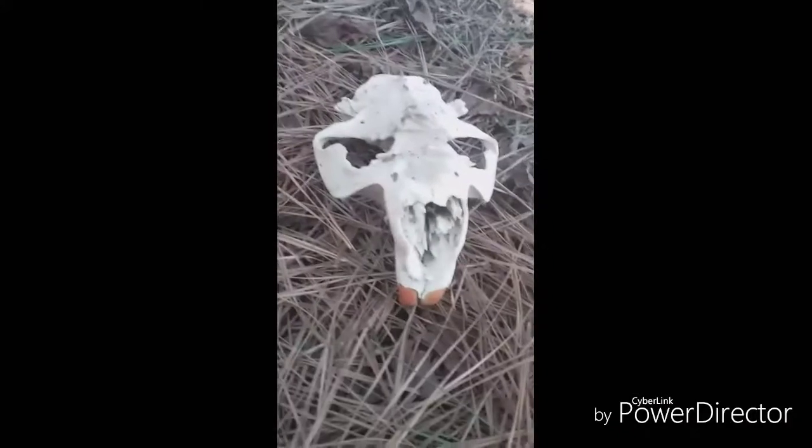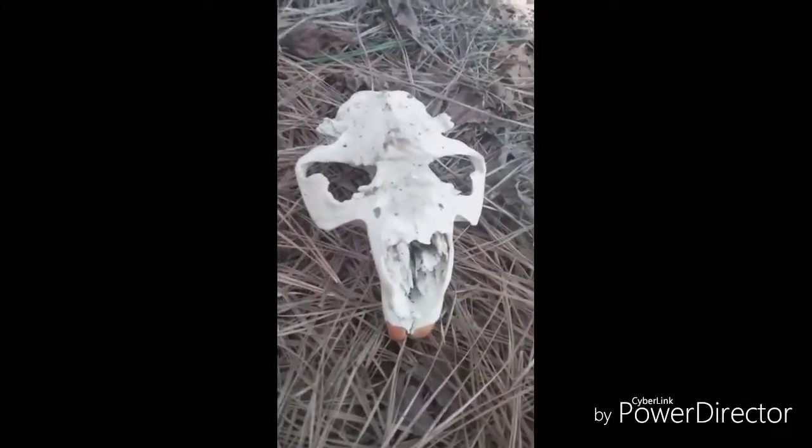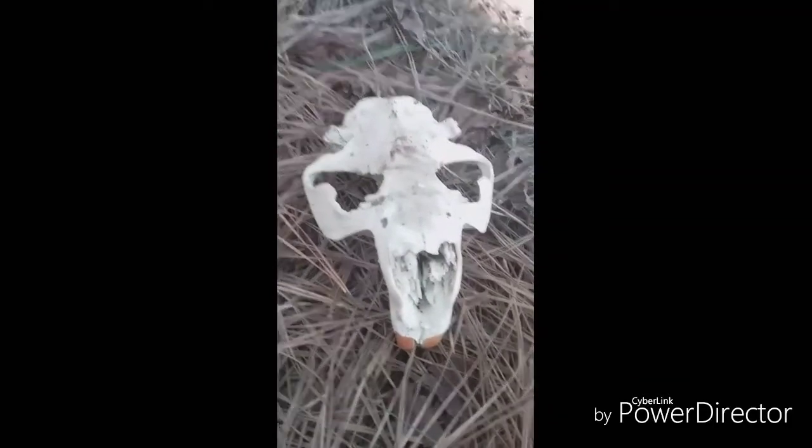Nutria, or what do they call it? I can't think of it. People here say nutria or a nutrirat. Koi poo, called koi poo.